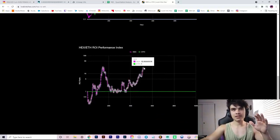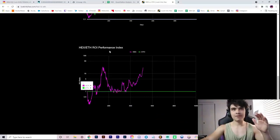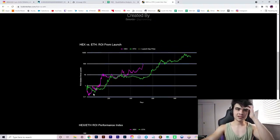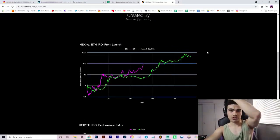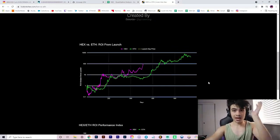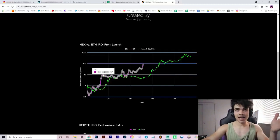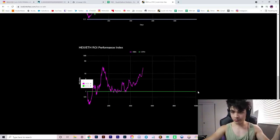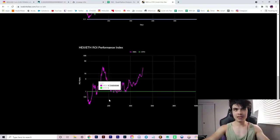And this is a chart I wanted to end up on, is the fact that, like I said, we've talked about price extension here on this HEX ETH ROI performance index. Essentially, I'll explain it again, even though I've explained it in the past. If you map this green curve, which is Ethereum, to just a line, right? And then divide the HEX ROI by the Ether ROI, then you have this line for Ethereum, so you can more easily see whether HEX was underperforming or overperforming during that time. So it's a little more clear.